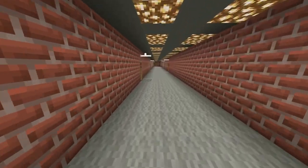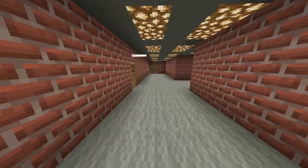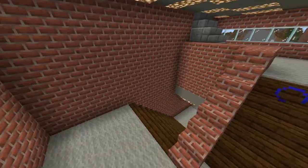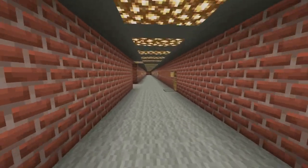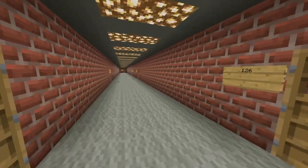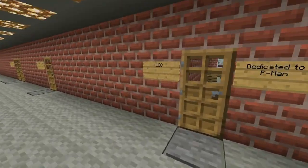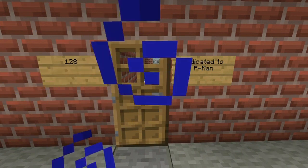And then, where is it? Oh, I remember. I head back down the stairs to my third hour class, EMA, or extra mathematics. And this room right here, oh boy, this room is dedicated to P-Man.